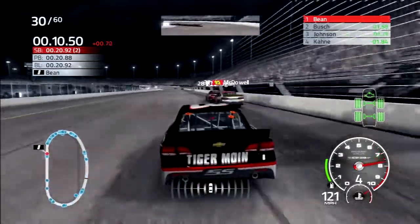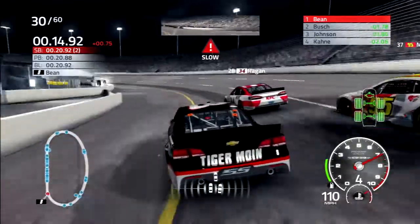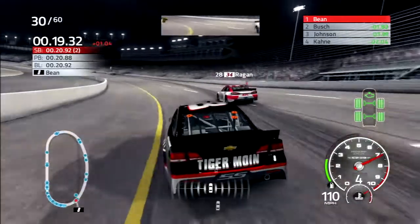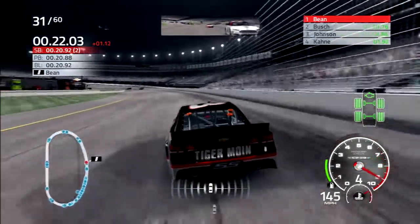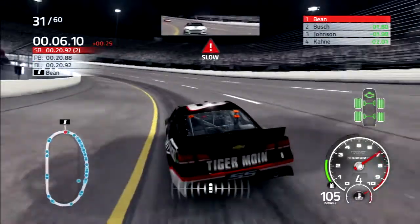Catching up on Michael McDowell and David Ragan. Ooh, boy. Inside of McDowell. It's too fast, man. Check out. Couldn't quite get inside of Ragan, but we do get the runoff of four. Halfway home, buddy. No one's going to touch you out here today. Halfway through this race. We're on the outside.